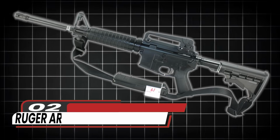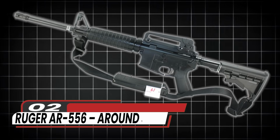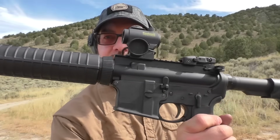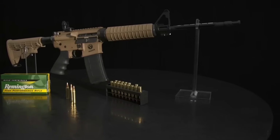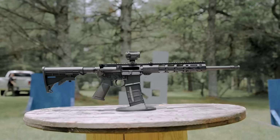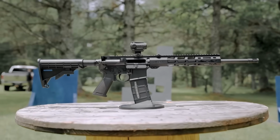Number 2. Ruger AR 556, around $530. You might be thinking, how good can a $530 AR be? But the Ruger AR 556 has earned a lot of respect because it proves you don't need to break the bank to own a reliable rifle.